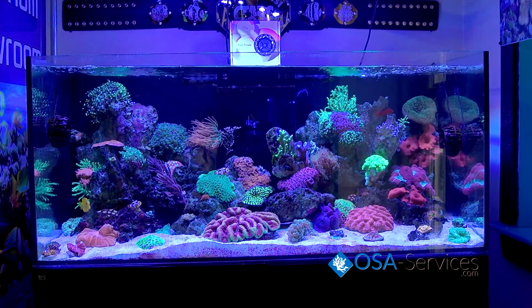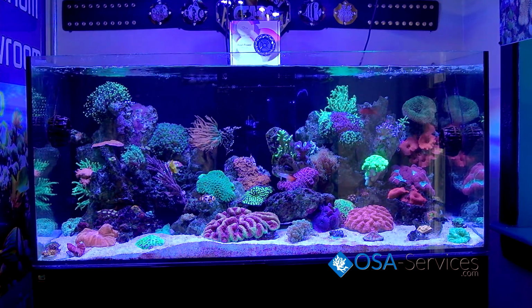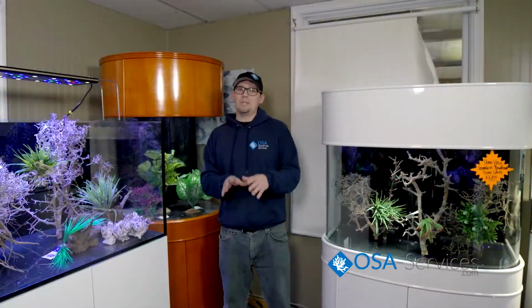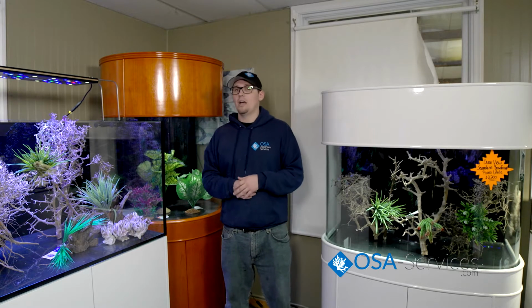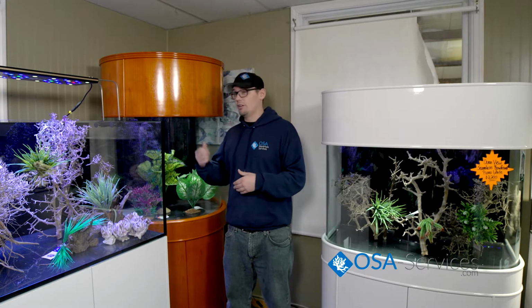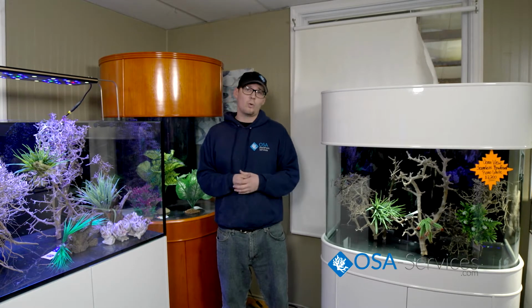Now, rimless tanks and modern style tanks, they're awesome looking, but they're not for everyone. We live in New England, we like different styles. So one of the things I want to get into is specialty tanks. Specialty tanks like this one on the right of me and the one on the left of me, these are pretty cool when you get into cylinders or bow fronts. You have half cylinders, quarter cylinders, which they call corner tanks.